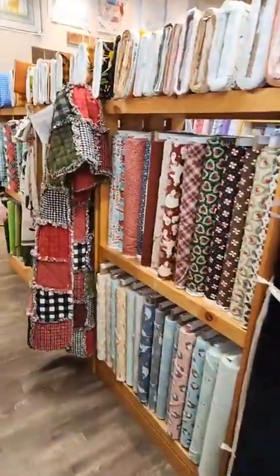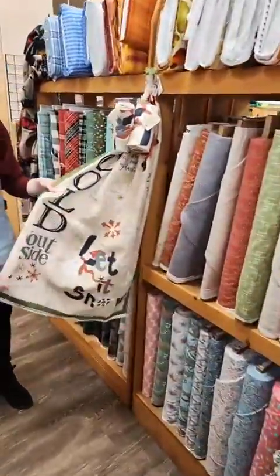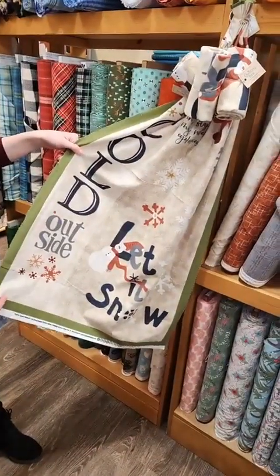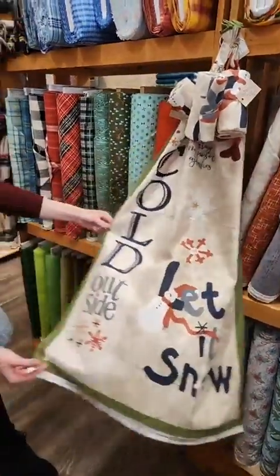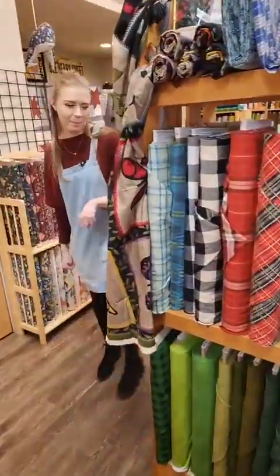So we've got that fabric. We've got our rag quilt that we always have here. More adorable panels. Little snowman guy. And all the rest through here.